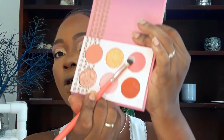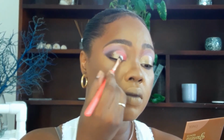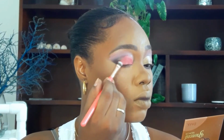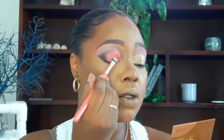I'm going in with the Blushed Rose palette, and I'm going to work this pink, which is like a nice rosy pink. I'm going to work that on my lid. So I wanted pink and I definitely got pink. This shade is so beautiful and it's applying so nicely.